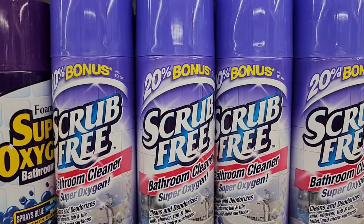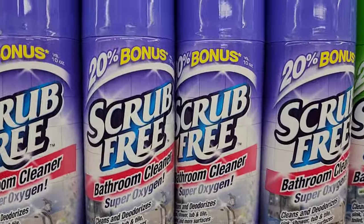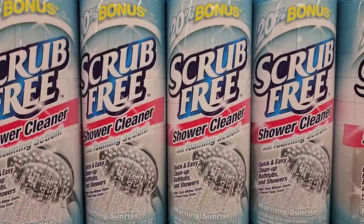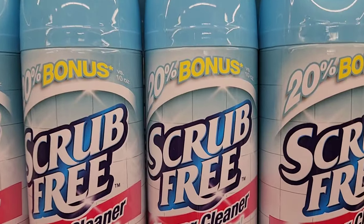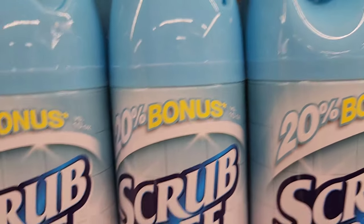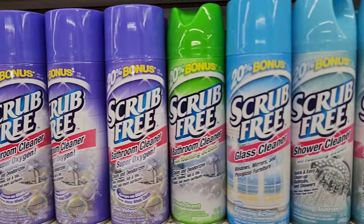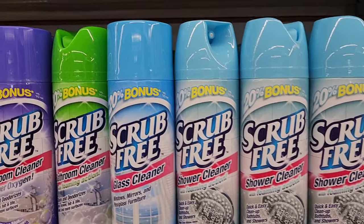The scrub-free bathroom cleaner, super oxygen, cleans and deodorizes, blue velvet, and it's 20% more on it, and it's 12 ounces. And I also got the scrub-free bathroom cleaner, and they also got here the scrub-free shower cleaner as well. And if I look around, there's the scrub-free glass cleaner as well. So this is what they have here. I love when they have brand name items, and these are all bonus 20% more in these scrub free, which is a very good product.